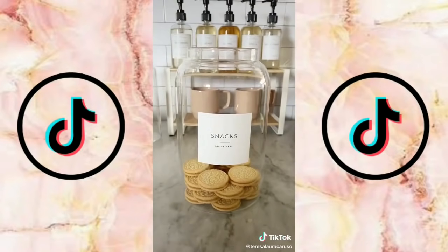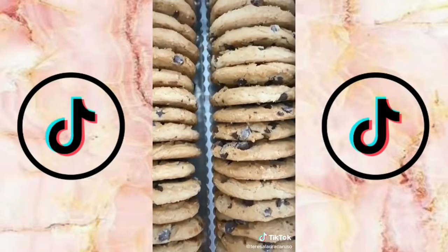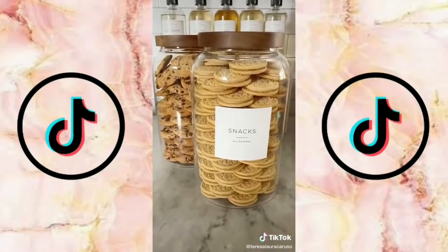This is so satisfying to do, and it looks so good on your kitchen counter once it's done. For the second jar, I chose Chips Ahoy cookies, and I repeated the steps the same way I did for the first jar. And that's all you do. The end result always looks so good and delicious.